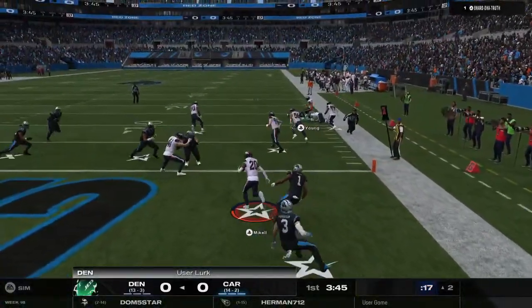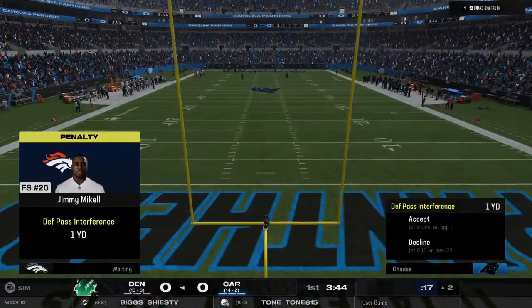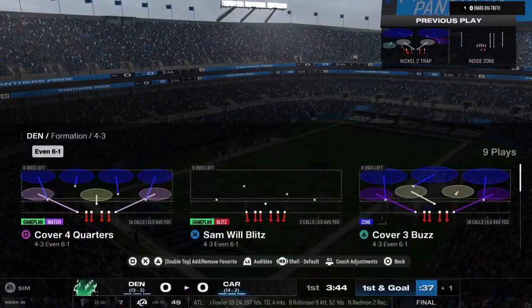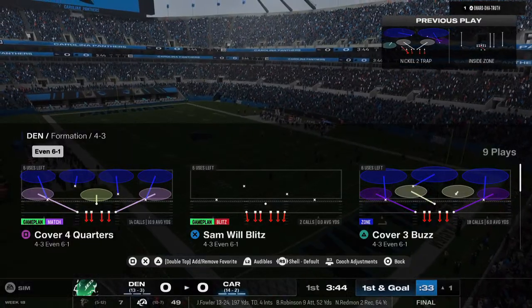And oh, he got it! Interception! So the interception's going to be remembered by the fans here, partner, but not by the official score. The interference call takes that away.